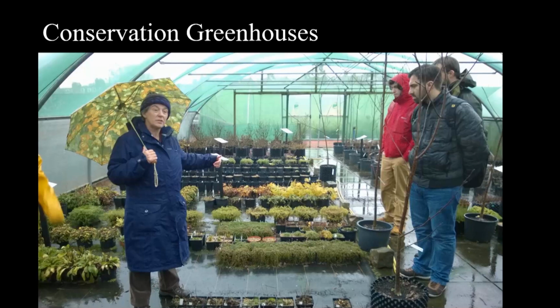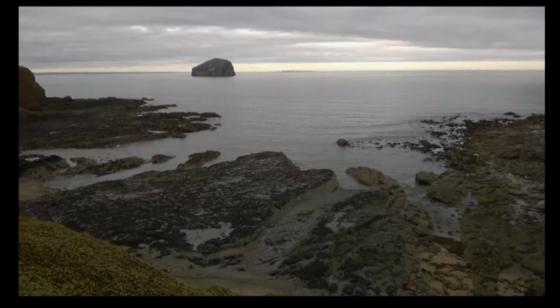But we got to talk a lot about cryptic species and what is a species and what is diversity, how do we define that? And this lovely lady is about this tall and this big and has a brilliant Scottish accent. So she was lovely to follow around with. We also learned about the ancient flora.